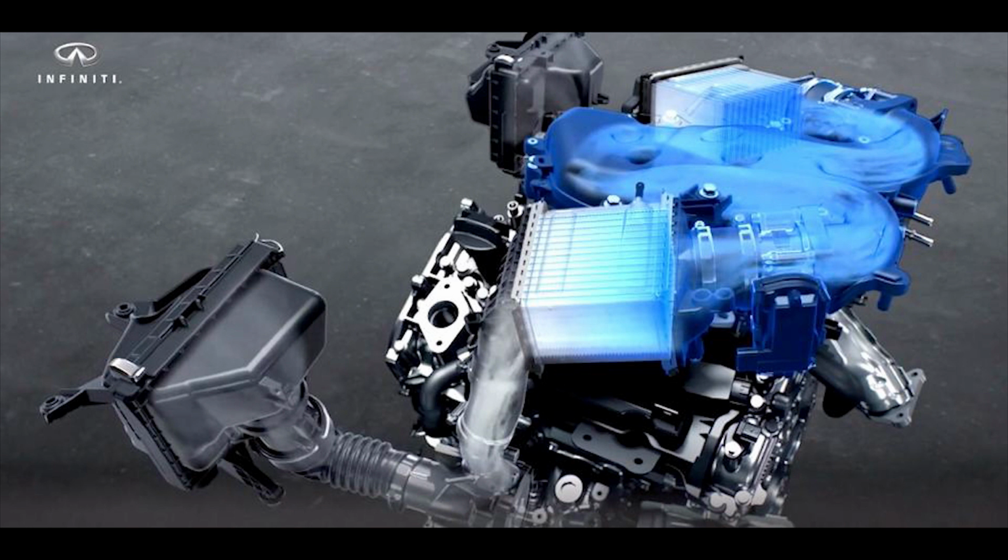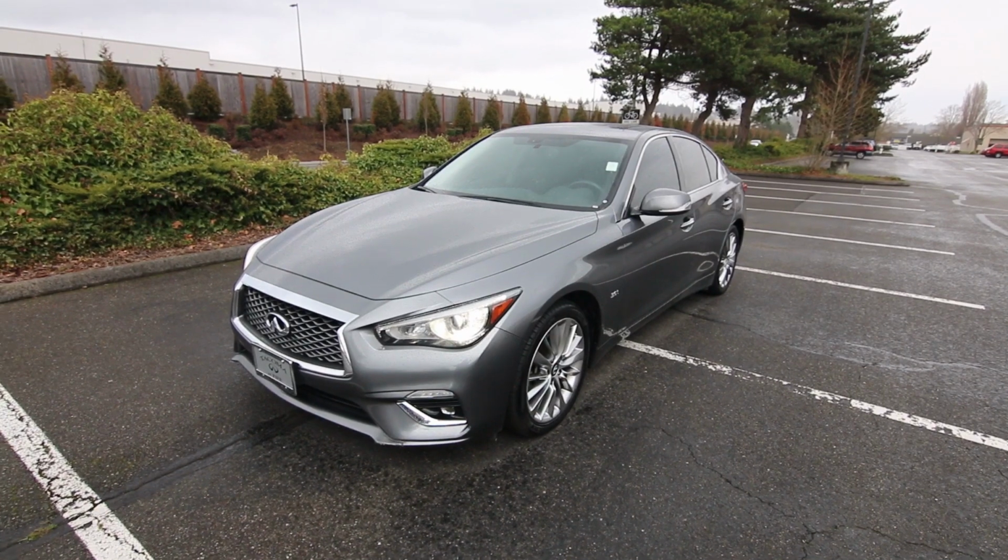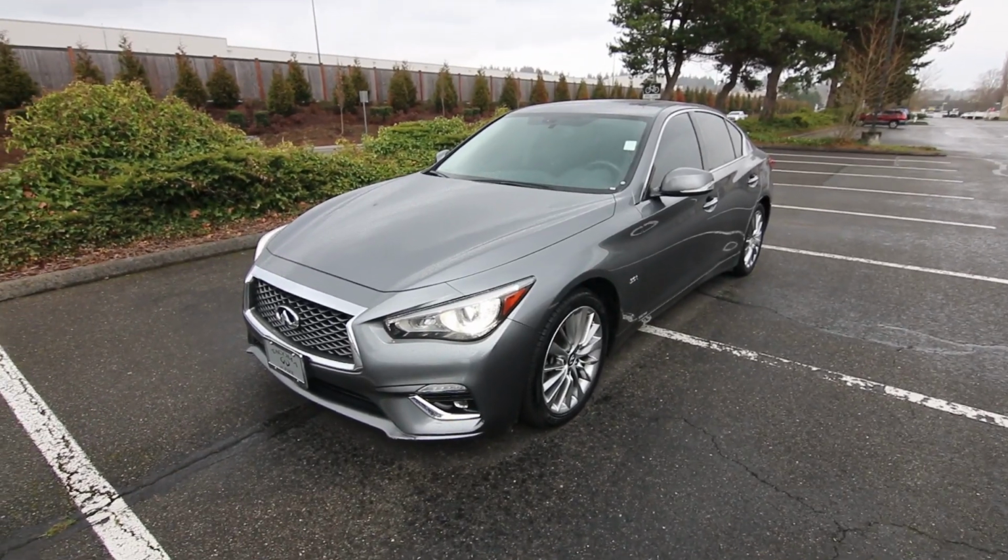Beautiful bi-xenon lights. 2019 is a great year for the Q50 because it got its first major revision. It got an interior and exterior refresh for 2018.